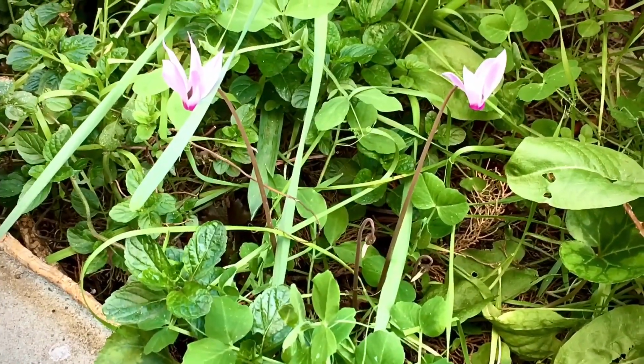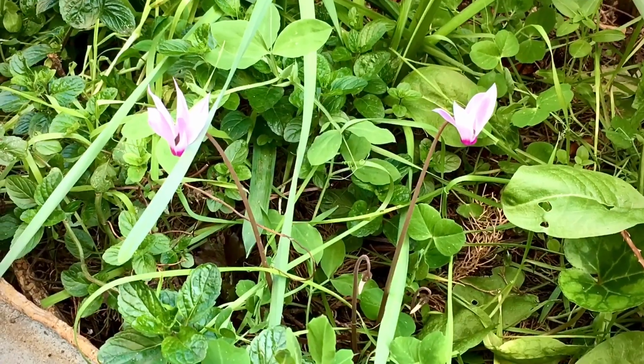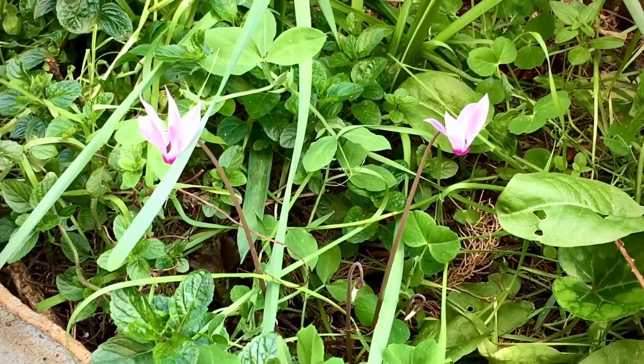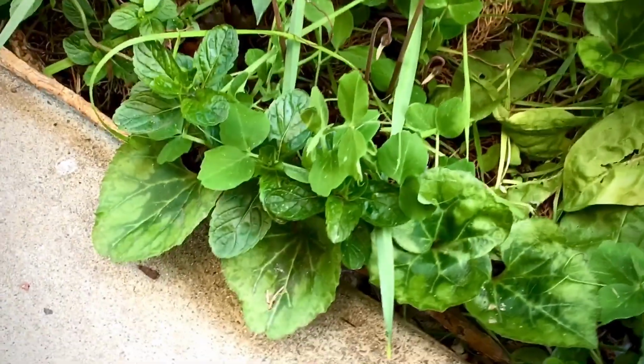This is a fragrant... oh my goodness, I'm having a brain fart. I can't remember now, but I'm still gonna show it to you.